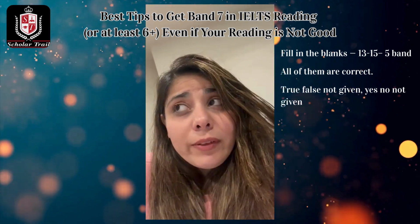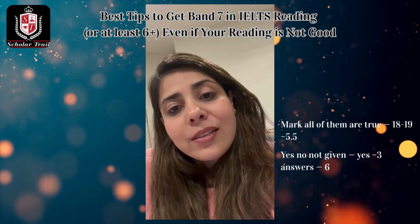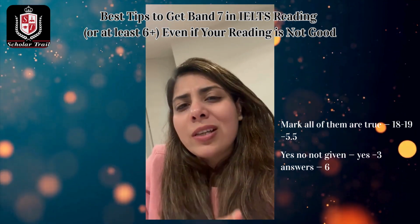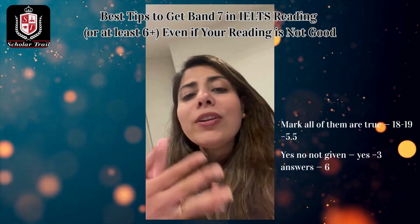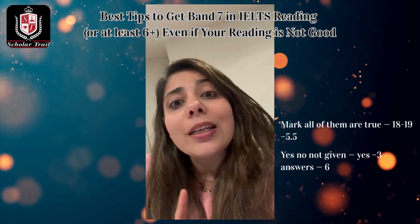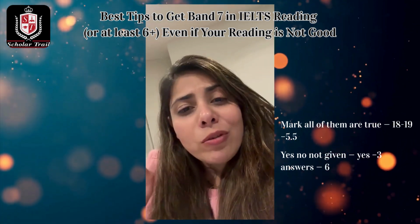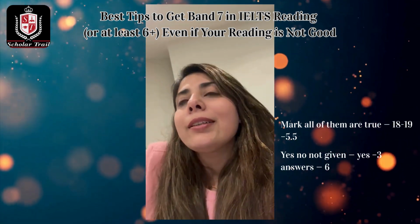Now, when you're solving true false not given or yes no not given, if you feel that you know the answer, that's okay. If you don't know, or if you feel that you're pretty bad at it, like if you solve 6 or 7 true false not given and you're only going to get 3 correct, you already know that, right? Because when you practice, you get to know that you'll just get 3 correct. So what you should do instead in the real exam, to save your time and spend more time on fill in the blanks, because we want a 100% correctness rate there, is mark at least 3 to 4 out of 7, like mark all of them true, or maybe all of them false, because you know how they give you 3 true, 3 false and 1 not given.